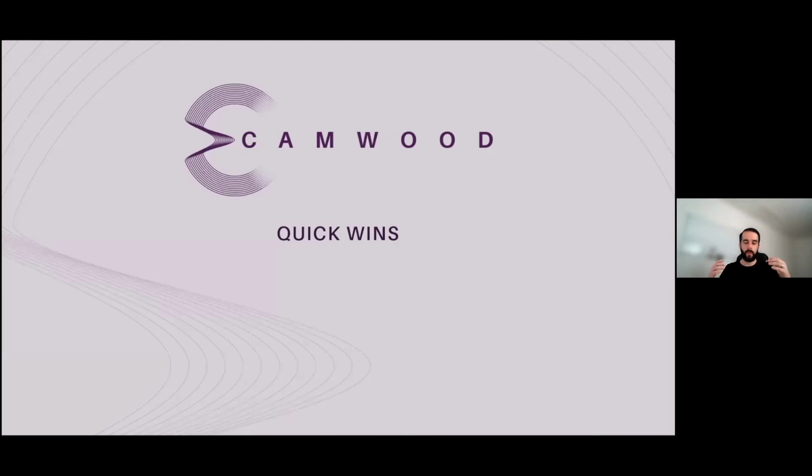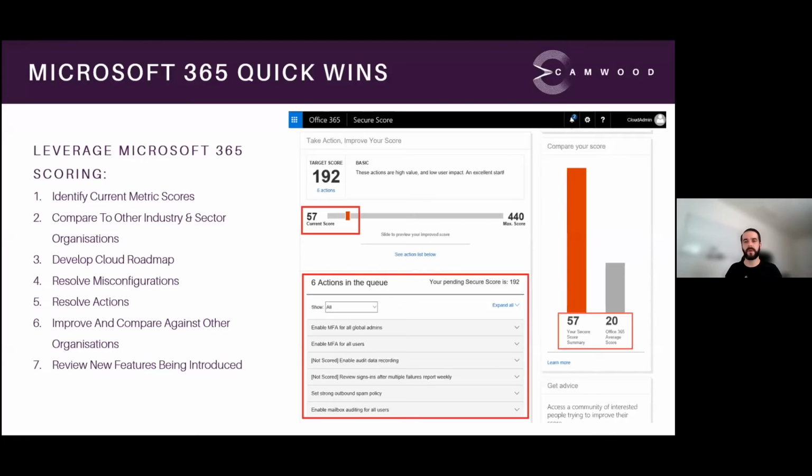Now, because we've talked about the metric scores and the actionable insights, I thought it would be a good idea to talk about how an organization can pick up some really obvious and quick wins. Calling back to the previous point around the challenges we've seen with organizations that have moved to Office 365 and Microsoft 365, it's ultimately everything around the actionable insights associated with it.